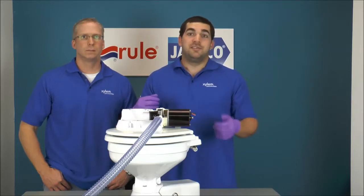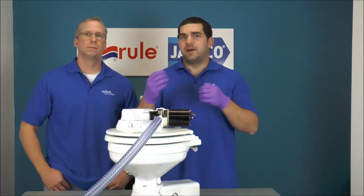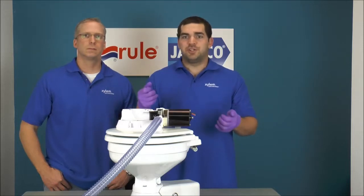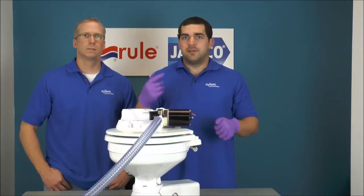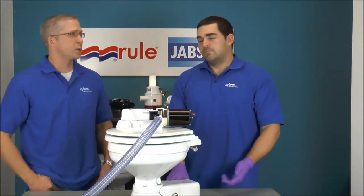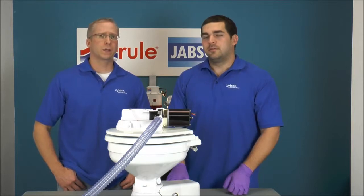Another good place to check is the air vent in your holding tank. Sometimes spiders and other debris get up there, it clogs it up. Take a pressurized washdown hose, blast through there, give it a good clean, and that should help the problem. Now the air vent, we see that quite often, especially with overflowing holding tanks.